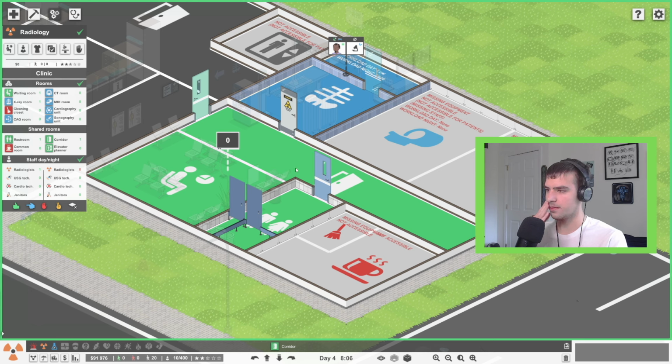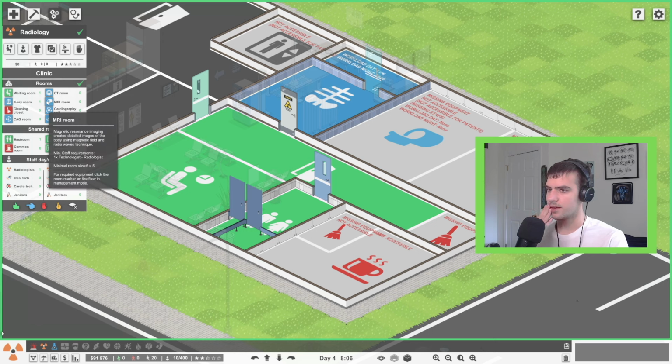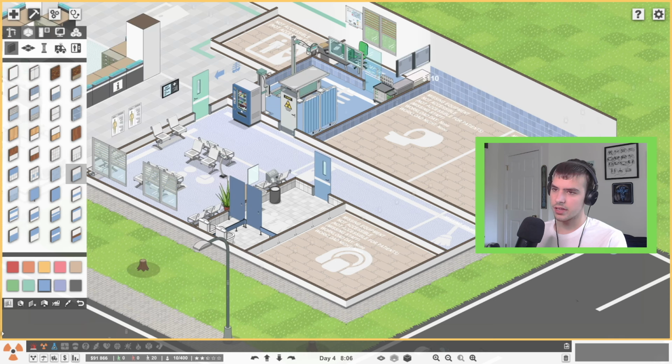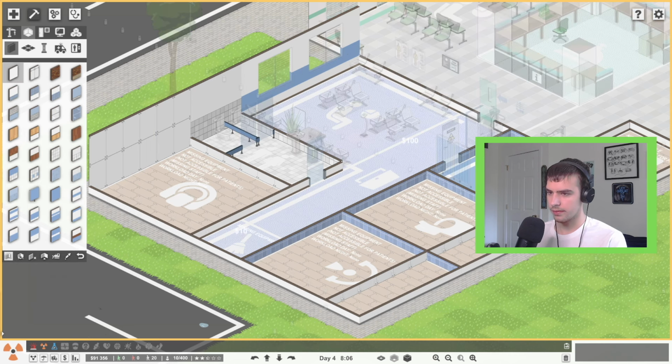Trying to think about something. Well, we could put the cleaning closet at the end of the hall. So let's put that there. So again, the only thing we need is a CGAG room, which I think I'll replace the CAT scan room there. I'll place the CGAG room there. I just want to make sure that this department is ready for patients. I just want to get everything set up so that we don't have to worry about it later.